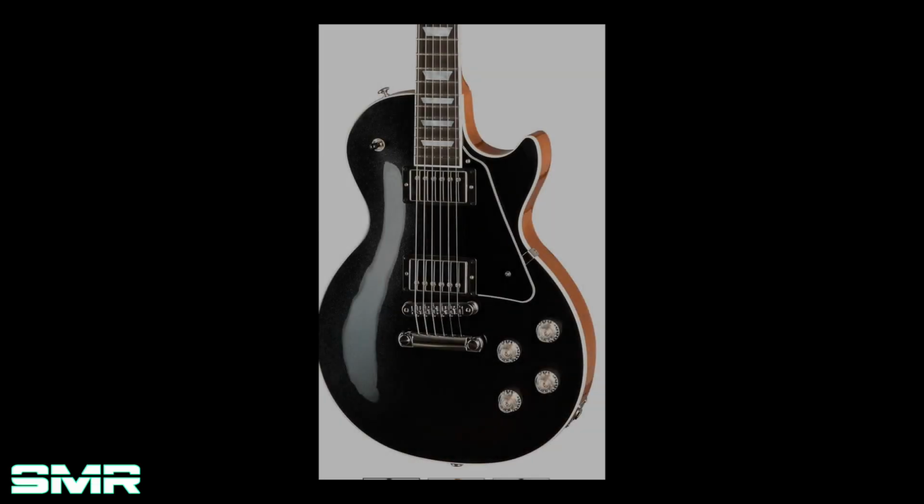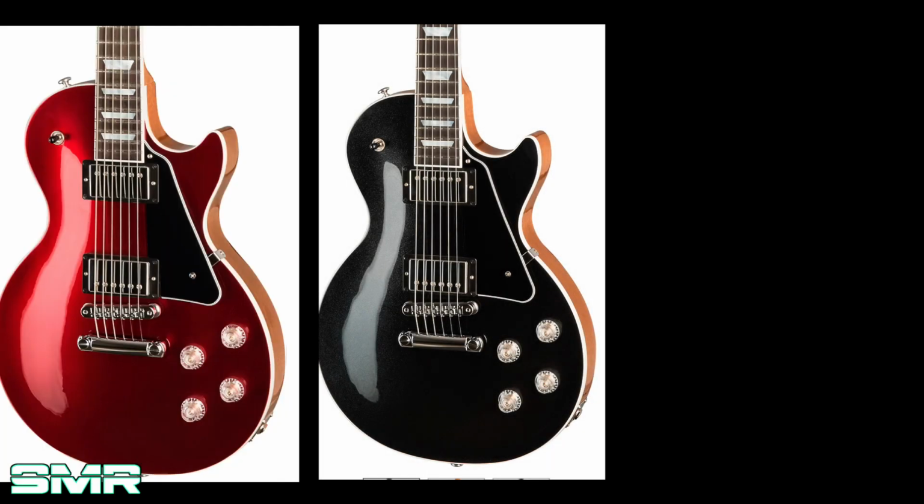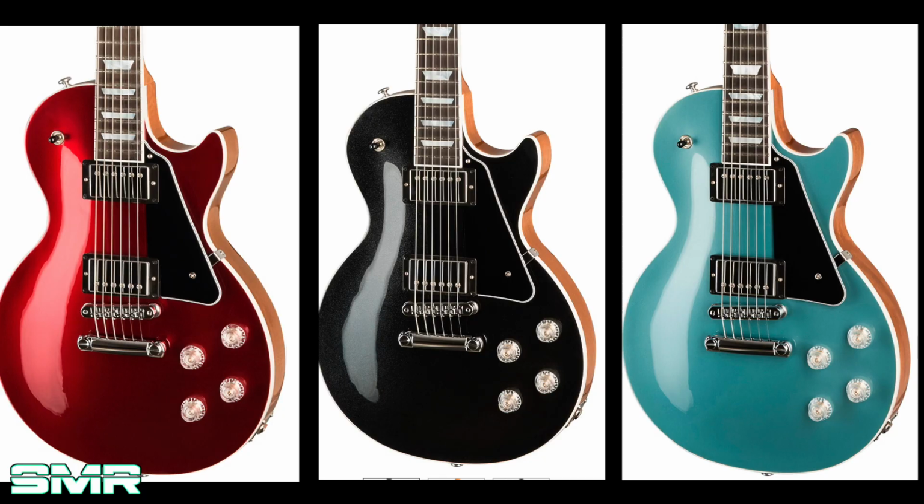But guys, the creme de la creme of this line, in my opinion, the one I am super excited for, the one that I personally cannot wait to get my hands on, is the Gibson Les Paul Modern. This guitar is available in 3 different colors. You have graphite, sparkling red burgundy, and a faded Pelham blue. Now this guitar has very similar features as the SG did. Ebony fretboard, compound radius, asymmetrical neck. This guitar has locking tuners as well, Grover locking tuners.